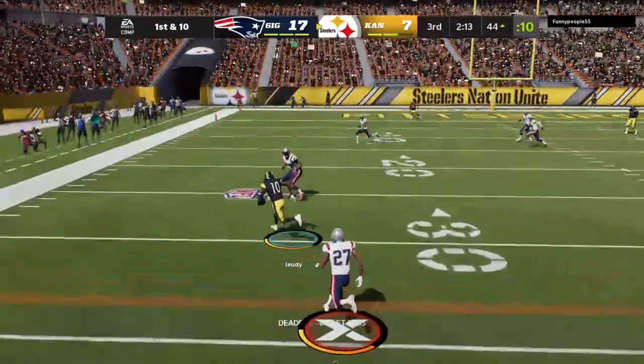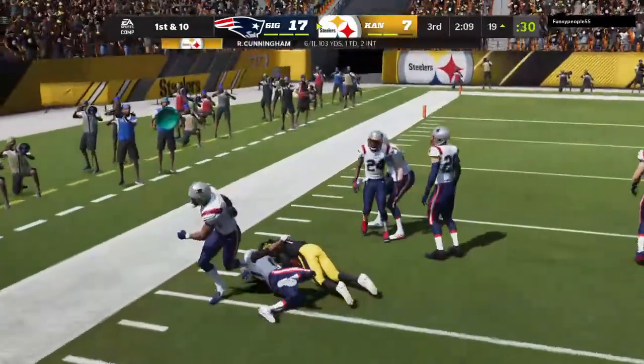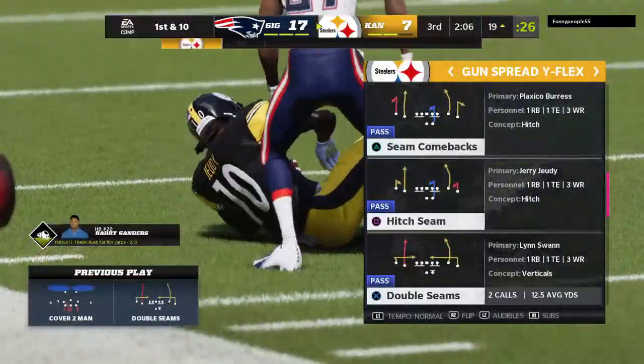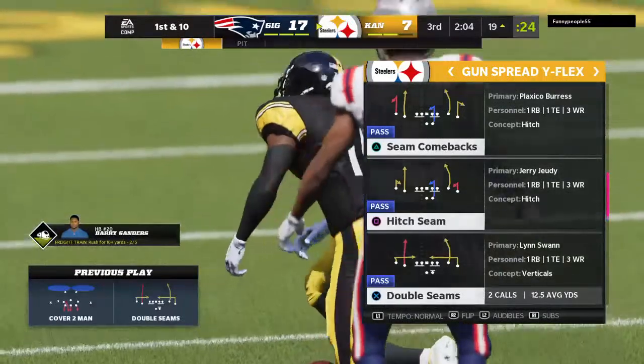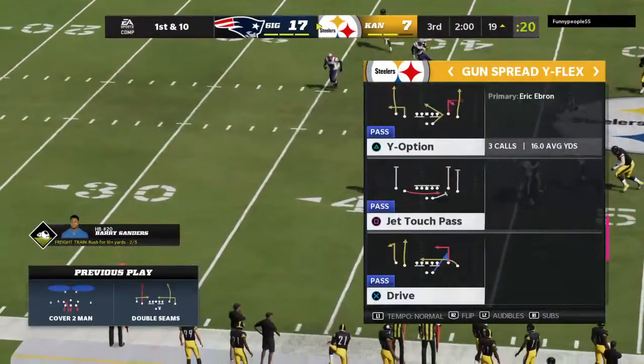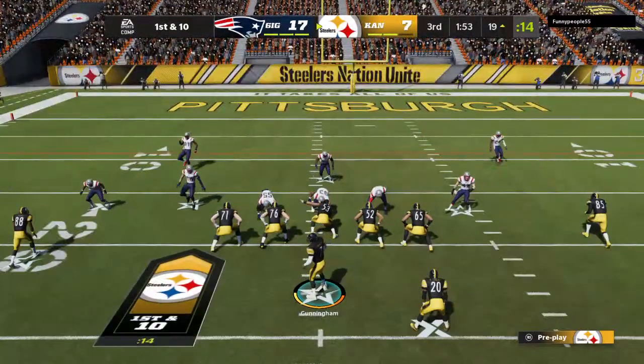Cunningham's throw here into the hands of the receiver, Judy. And they'll wind up getting this one all the way down inside the 20. A big play there on the catch and run. It's taken a while for this offense to get going. A little creaky at the start, but they're oiled up now. A nice throw there, and they're really putting together a good drive.